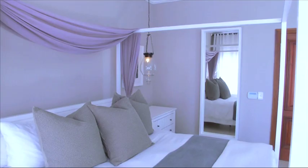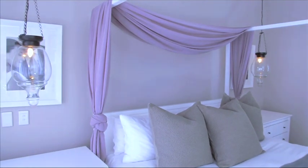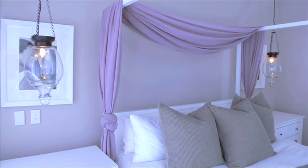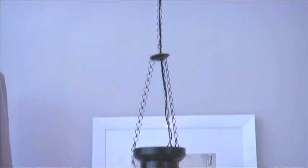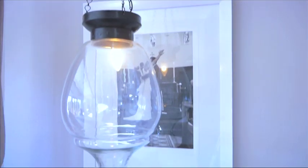In the bedroom, I've used a hanging pendant light instead of your normal bedside lamps. I like to keep the pedestals open, or to have the pedestals available for books, photos, even just a coffee mug. I've used an industrial glass pendant light fitting in this room, imported from India. They just had such a soft, even though they were industrial, they just had such a soft touch to them, and it was very suitable for this specific bedroom.